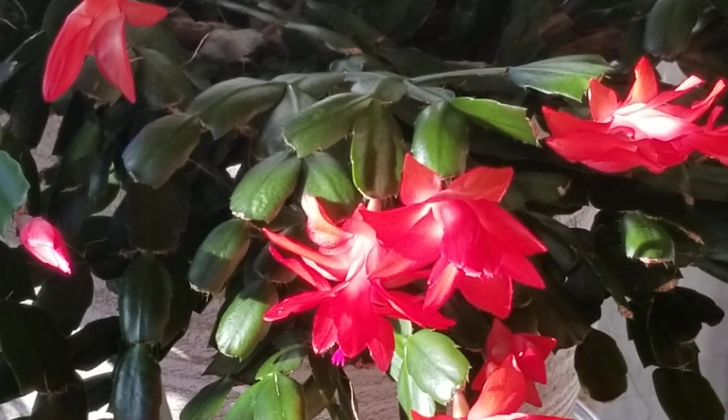So I've heard from many of you that you have a similar plant, and I believe that that's the answer. I think that has solved the mystery. It is a hybrid between the two cacti.